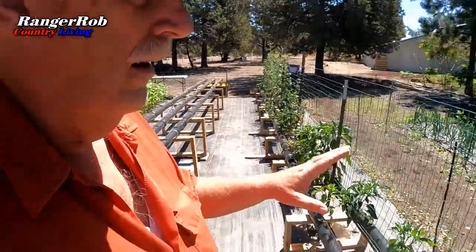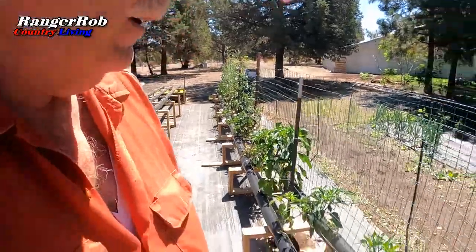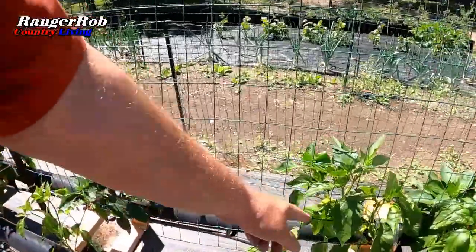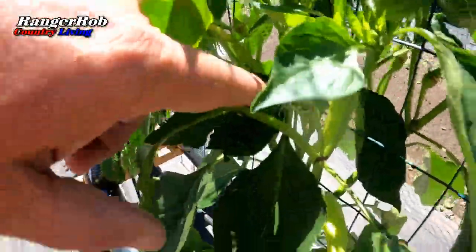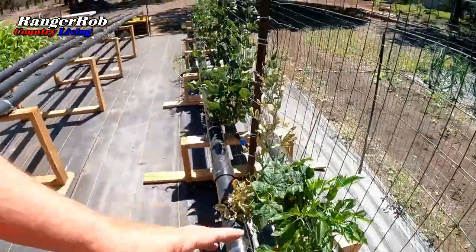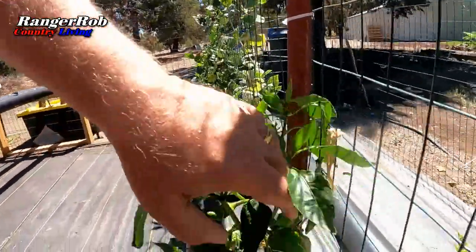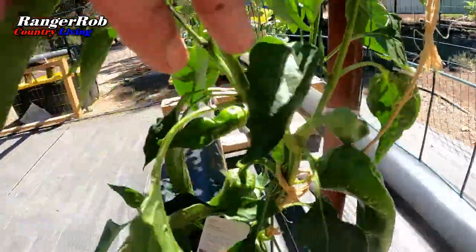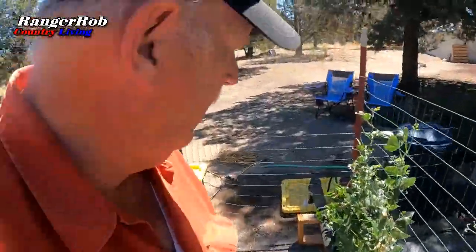I did want to point out this NFT with the trellis system, as we're kind of excited because we're getting a lot of different kinds of peppers. One of the ones we're getting is a lot of banana peppers. Let me show you one right here. This little guy right here. We've got jalapenos coming, and we also have roasting peppers, which haven't turned red yet, but here's what they look like right here. A couple in here, a couple down here. So we're very excited to start getting the peppers.